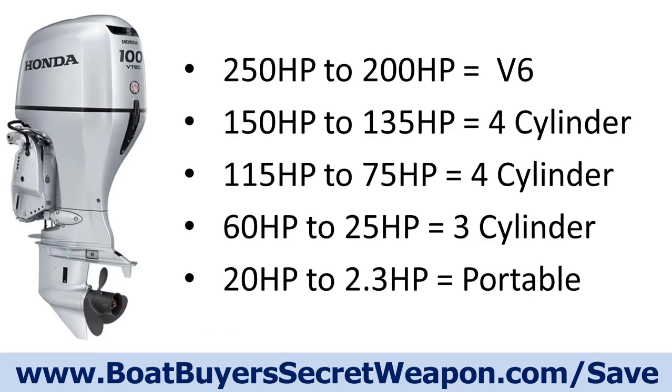The Honda 250 to 200 is a V6, their 150 to 135 is a 4-cylinder, their 115 to 75 is a 4-cylinder, their 60 to 25 is a 3-cylinder, and then their 20 to 2.3 is a portable. Now, Honda has the reputation for quality in their vehicles. Their VTEC Honda 4-strokes haven't caught on in the U.S. and are not the most popular. You see a handful of dealers hang them on their boats. A lot of manufacturers will offer them, but you don't see a lot of dealers ordering them that way. We'll talk about that in a little bit.